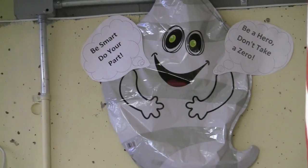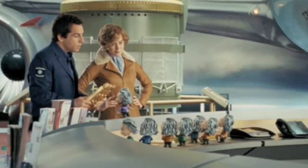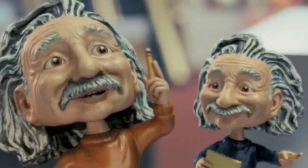MCAS, when the Warriors have a number two pencil. You know, we can't all be Einstein, so... I can. I am. We are. He is. You are. Me too. Well, okay. All right. Okay, here it is. Okay. I'm Einstein.